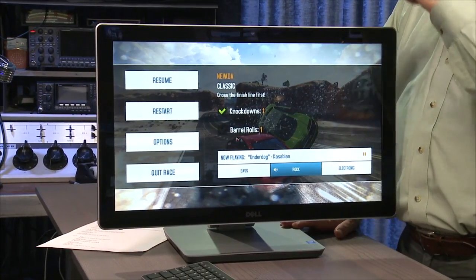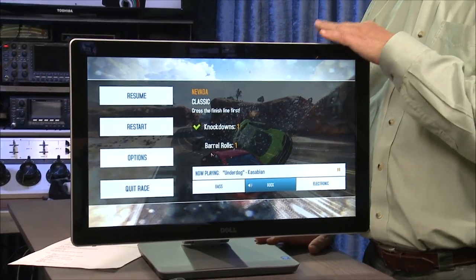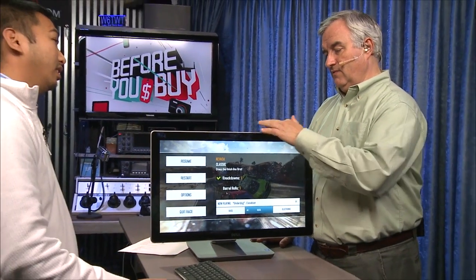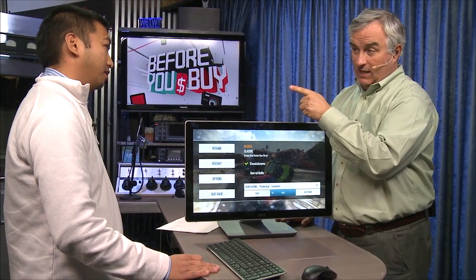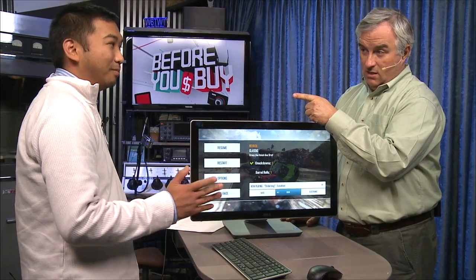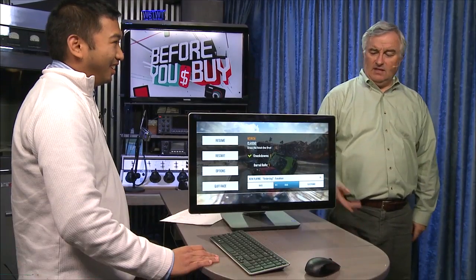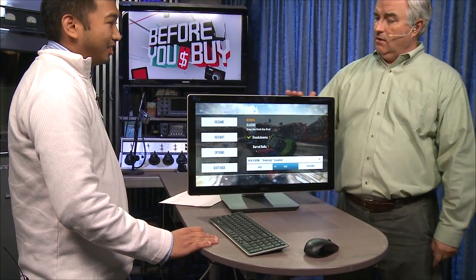Yes. But I think, for the price, the Dell Inspiron. What model is this? This is the 2350. This is an all-in-one. Yes. Buy, try, don't buy. I wish I could say tempting, but I have to give it a try. I'm going to say buy it. I think that's a great price, and I don't know of anything in this category that really compares. Yeah, it is.